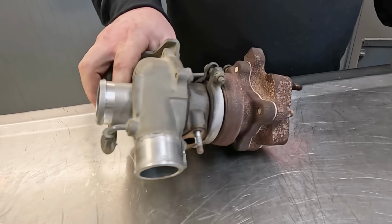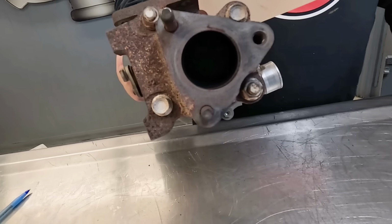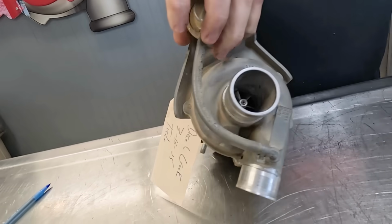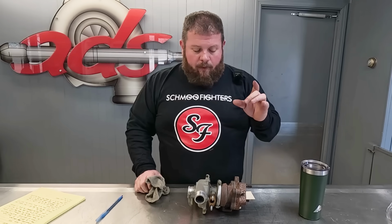We will transfer this back to the turbo shop along with a write-up sheet with customer information, and we will run the gamut on this turbocharger. So we'll probably give you one of those updates throughout the process of repair, but it'll be very similar to what you've seen us do before, right?